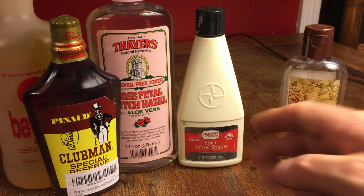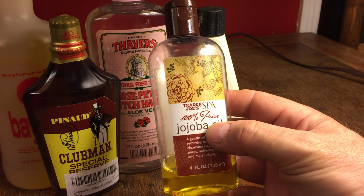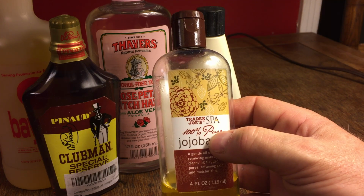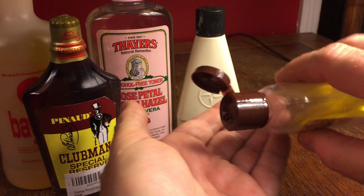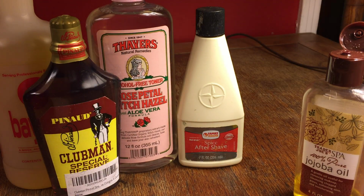And then lastly, I use jojoba oil daily after every shave, after I've used the other aftershaves. And I consider this part of my aftershave regimen. And this stuff sells for about $9 for 4 ounces. And what I do, I don't use a lot. I take a small handful of it, rub it through my hands, and then I just apply it all the way around the face and around the edge of the hairline.